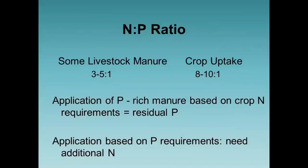And one of the important nutrient ratios in manure that we consider is the nitrogen to phosphorus ratio, recognizing that a lot of livestock manures have higher amounts of phosphorus relative to nitrogen than what crops typically need. So when you're applying a phosphorus-rich manure based on a crop N requirement, you're going to end up over time with accumulation and buildup of excess phosphorus in the soil.